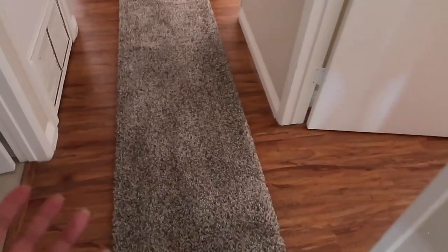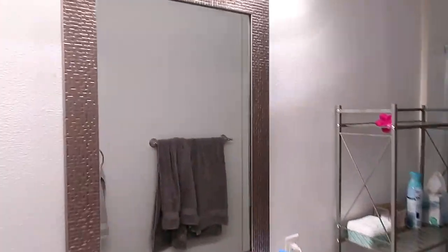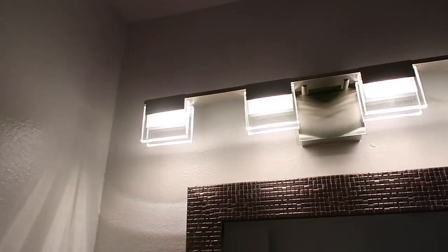So I bought this runner from Overstock, 90 bucks I believe, but it's a really good quality rug and I absolutely love it. It feels so good on the feet. Over here we have our bathroom. We have a loud fan, so sorry if you guys hear that. But we got this new mirror put right in here. This one is from Home Depot. We put this new light fixture, just something a little bit more modern.